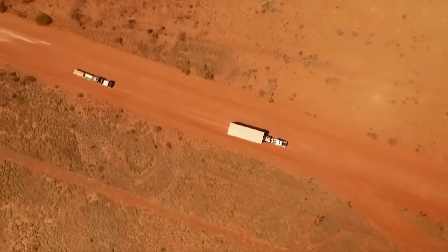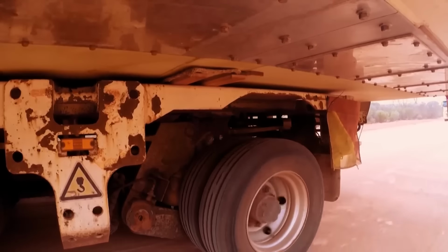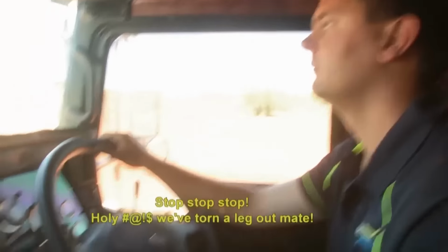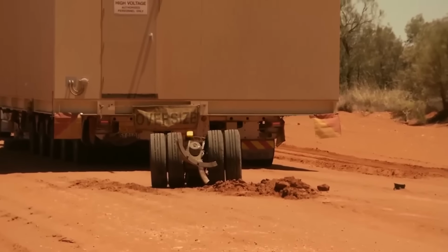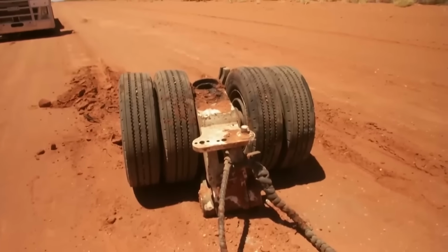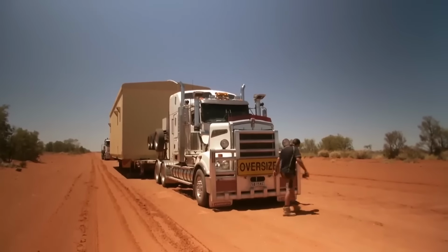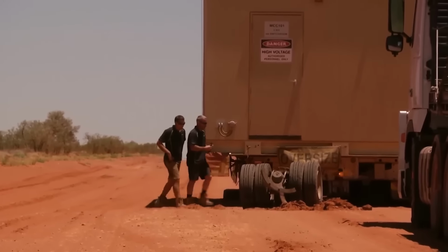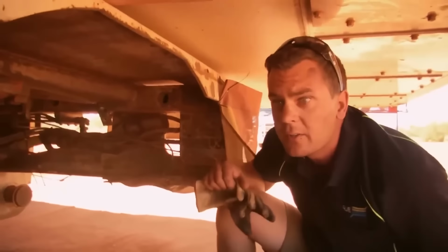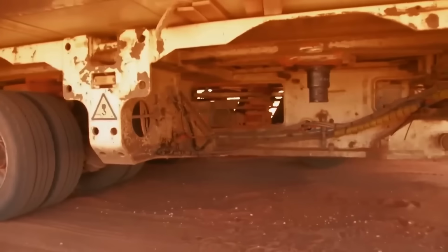For the entire morning, they've barely averaged a walking pace. The truck and trailer are taking a hammering. Then suddenly, holy shit, we're doing a lead now, mate. Disaster. Savage corrugations have struck a killer blow on the switchroom's trailer. The old trailer hasn't liked the dirt too much, and we've dropped a leg clean out the back of it. A steering leg has been ripped clean off.